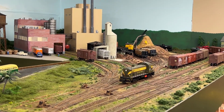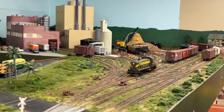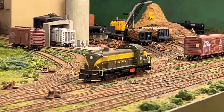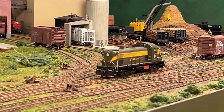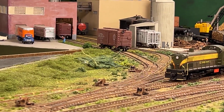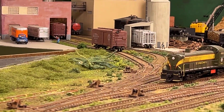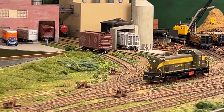Again, my switch list tells me what I've got to work on. We have the Seaboard locally assigned switcher, and the first thing it tells me is I've got two loads in the mill to pull. We've got an empty on the lead, and we're going to put two loads back in the mill. And then we'll have two cars to spot empty, ready to be loaded. So the first thing we're going to do.